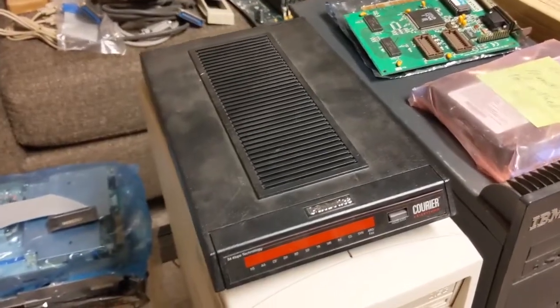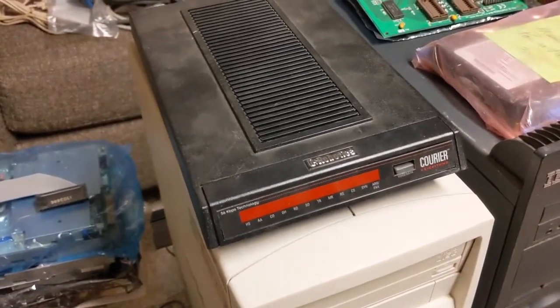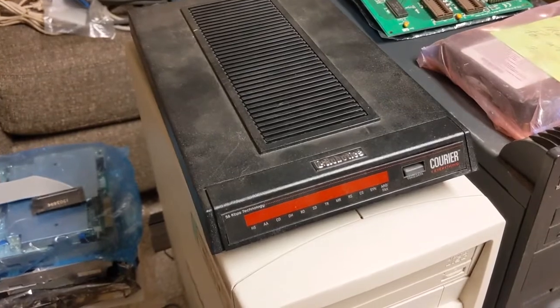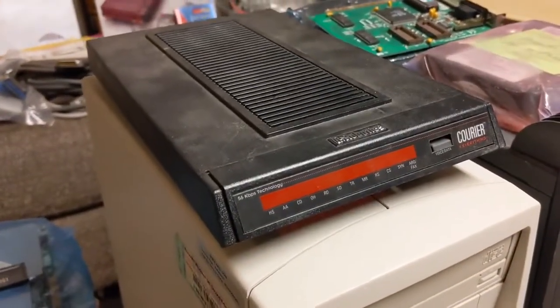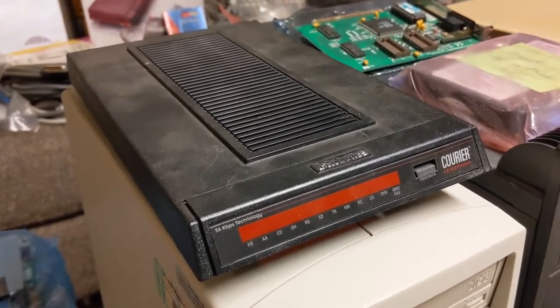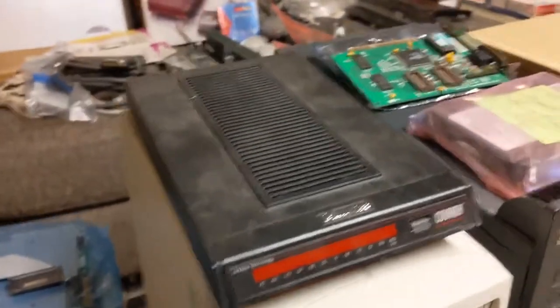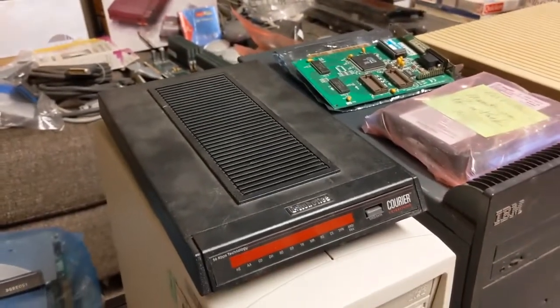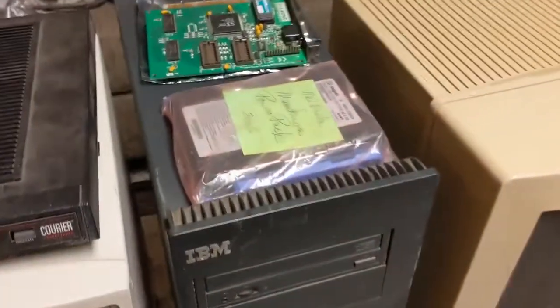It's a 56K US Robotics phone modem. I just like the looks of those, man, because that's what the internet future looked like back in the late 80s, early 90s. I'm looking forward to getting that cleaned up, and I have no idea what I would possibly use it for, but very cool stuff.